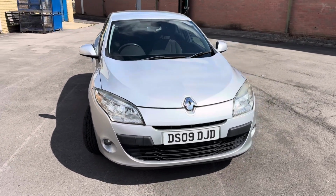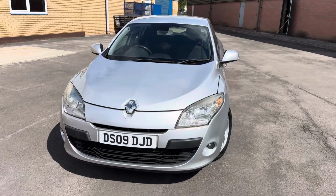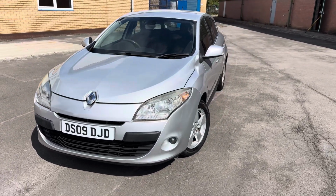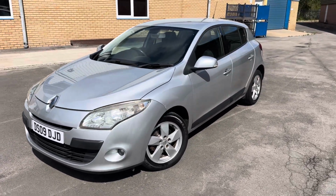Today I've got for you this Renault Megane Dynamique, and as always I'm going to do a quick walk around just so you can see the condition of the car, and then we're going to jump inside and I'm going to show you all the interior features and gizmos and gadgets and everything that this car comes with.